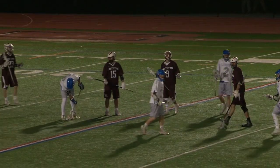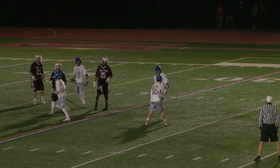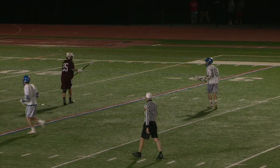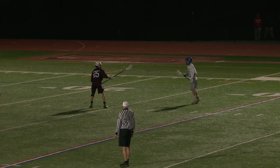And we're going to get a whistle. And it'll stay Waterford. Loose ball push again, Coach. Again, and the kid on the ground ball is a Huda, 10. And again, that's not a penalty. That's just a possession, because no one has possession of the ball, so it helps to determine the possession.